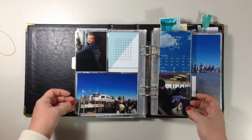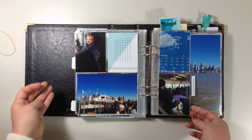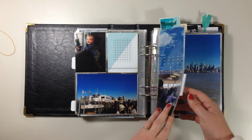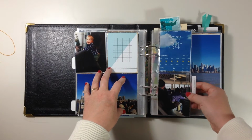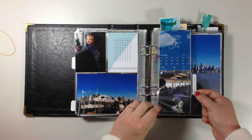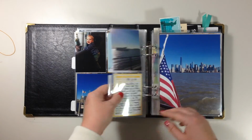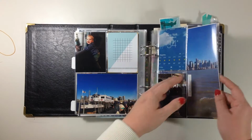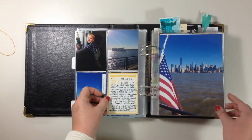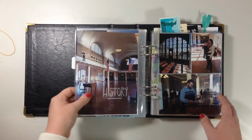So now we are getting onto our New Jersey, New York travels, and so this is kind of leaving Philadelphia and then going to the Statue of Liberty and Ellis Island. I cut down a page protector here just to get some additional photos. I do that frequently in these albums, and then I attached an Avery, actually I think this is even Office Depot brand label here so that you know to flip this instead of just going to the next page. So another snapshot of the weather, and then a view of the Manhattan skyline from the ferry.